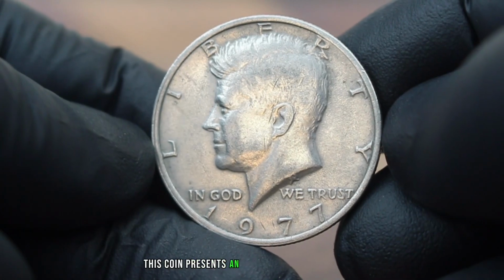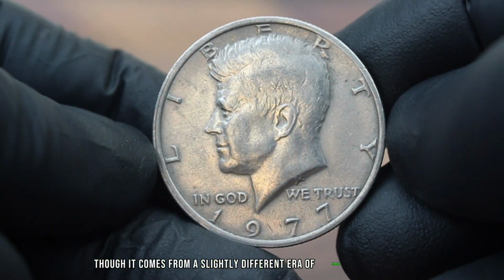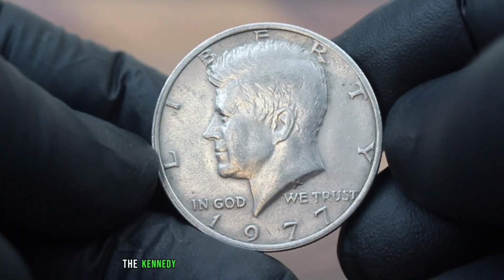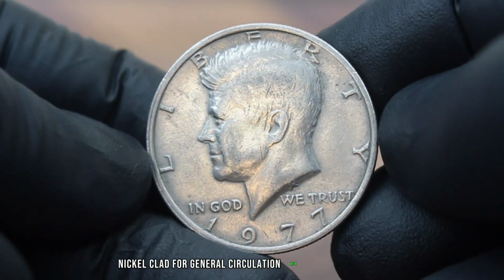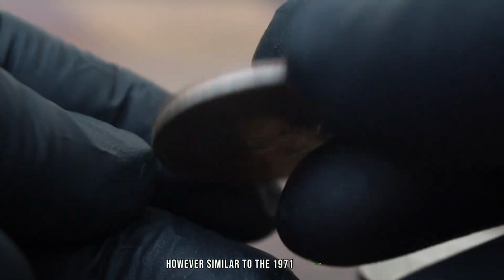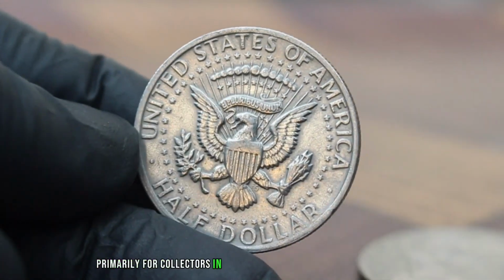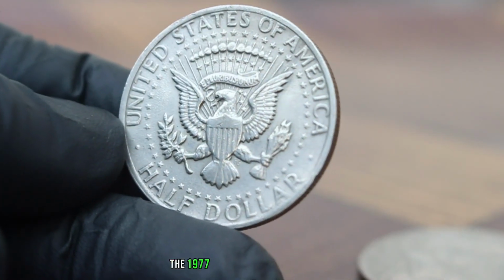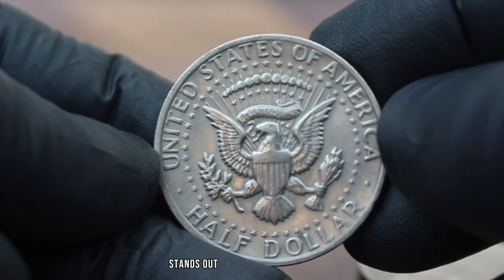This coin presents an equally fascinating story, though it comes from a slightly different era of Kennedy half-dollar production. By 1977, the Kennedy half-dollar had long transitioned to copper-nickel clad for general circulation, with no silver content. However, similar to the 1971 situation, special silver issues were still produced, primarily for collectors in the form of proof and uncirculated sets.